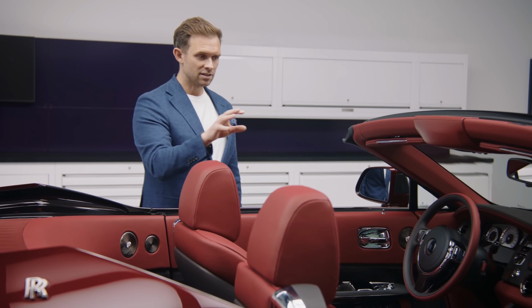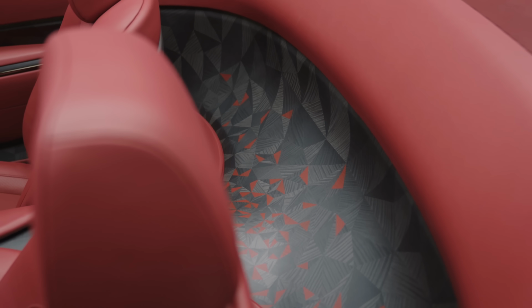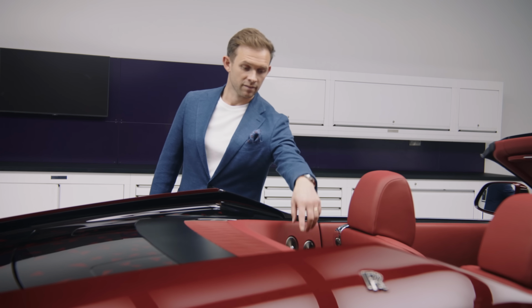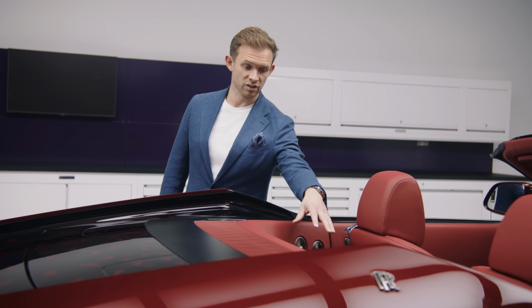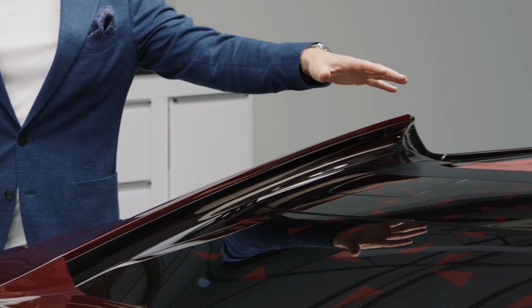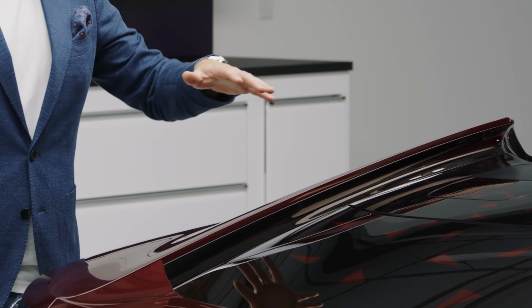These triangular elements are made up of 1,603 individual pieces. It took 3 years to move from the formative development through to the production of the piece that you see in here. Now, this highly contemporary depiction of the rose petals is not just exclusive to the interior. We actually bring the theme out onto the aft deck here.